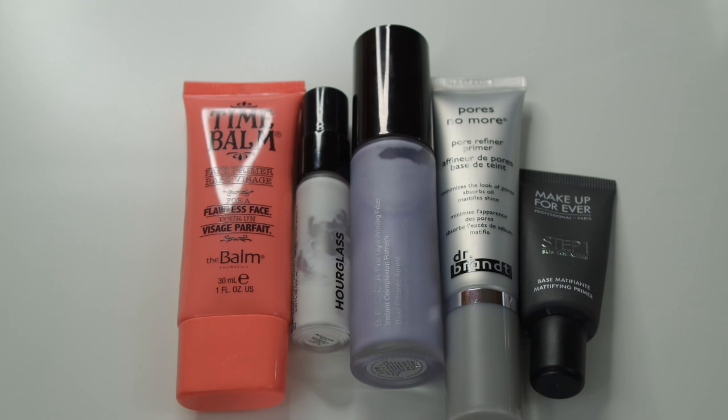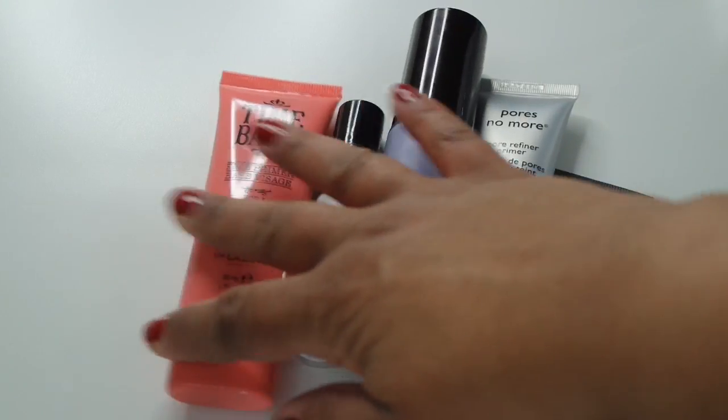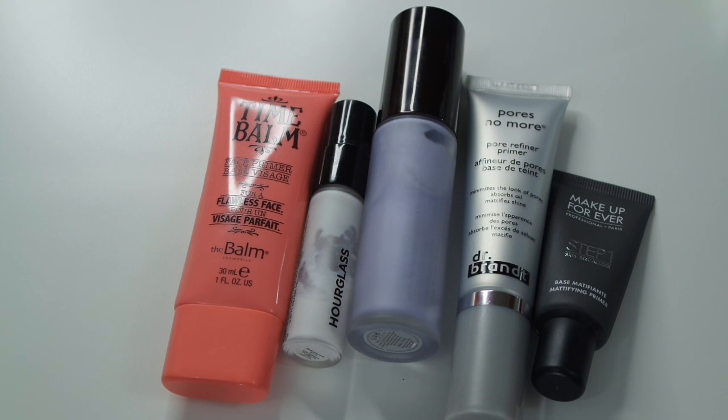So next to that I have the Becca First Light Priming Filter, and that is the purple one that just came out recently. So I really was loving that, but I used it a lot, so I'm definitely going to put that back.